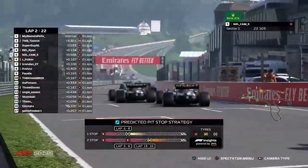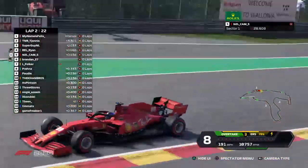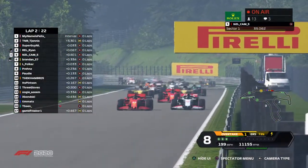Seems very good start, but Volker is now on the back of Cam. Volker's got his teammate to defend with. Going to go side by side up Eau Rouge, the two Renaults. Oh, this is magnificent. Side by side up Eau Rouge. Still side by side as we head onto the Kemmel Straight now. And I think it's about time that they need to let the position go as we head down the straight now.